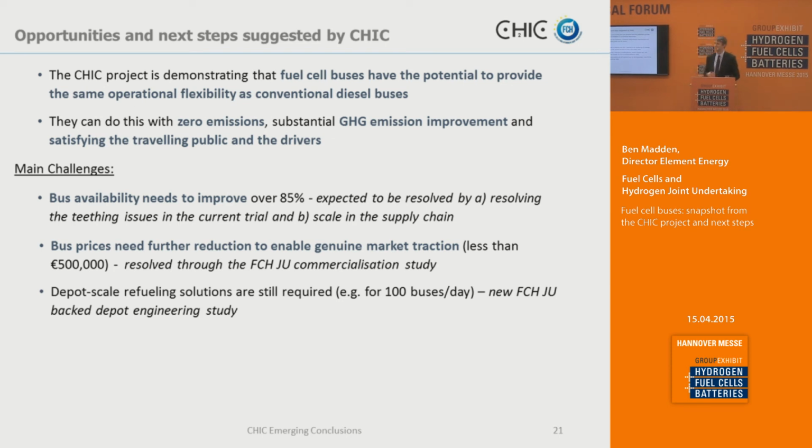And then the third point, which is perhaps not as important as the other two, relates to refueling. I already mentioned that we don't really have engineering solutions at a depot scale that understand the level of reliability and the technology that will be required for the tons of hydrogen a day that would be required to refuel buses on a depot scale.